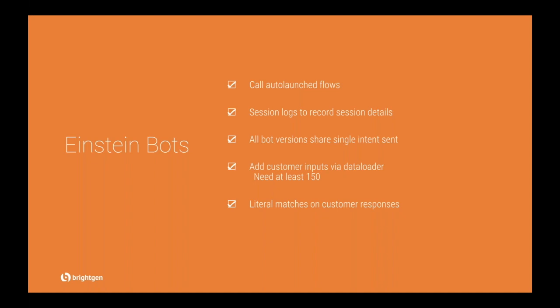You can train bots more easily because all versions of a bot use the same set of intents, whereas previously, every time you created a new version, you had to create a set of intents for that. And you can also speed up the building of intent sets by using the data loader to create customer inputs, although you need at least 150 before you can do that, so you need to make sure you've got enough.